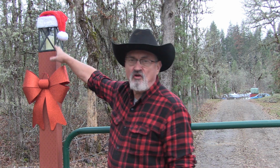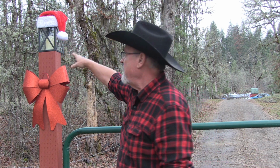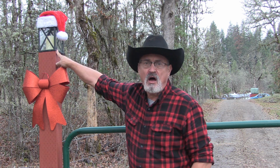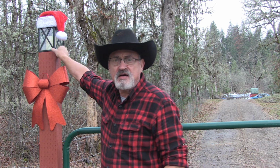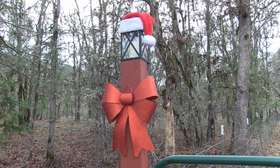So let's go. Picked up these two lanterns from Walmart, paid about 15 bucks a piece for them. And then I went down to Hobby Lobby and paid 5 bucks for the battery operated candle that's in those. Those battery operated candles have timers on them, so I have it set to go off at 5 o'clock. They're on for 5 hours, so they'll go from 5 to 10 o'clock at night. And it adds a nice little ambiance.